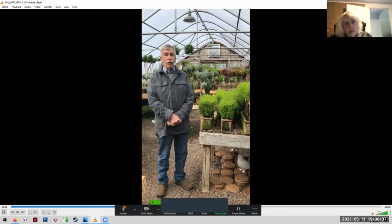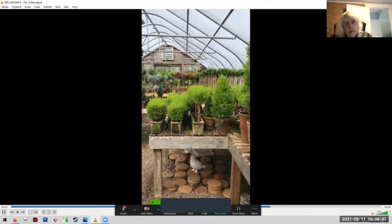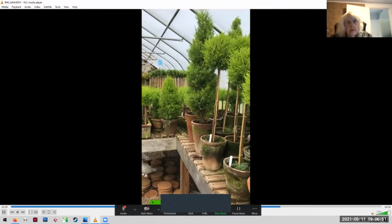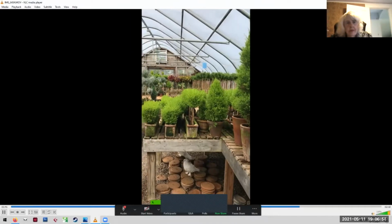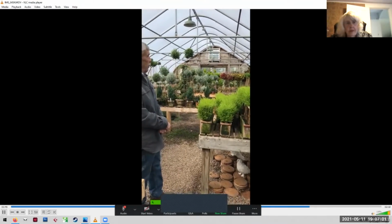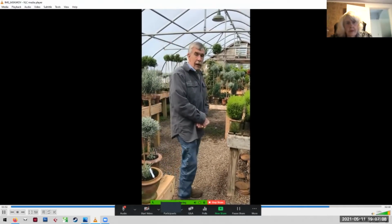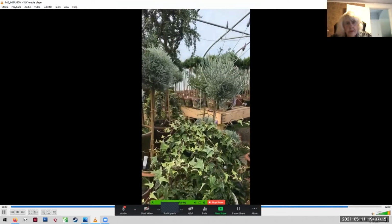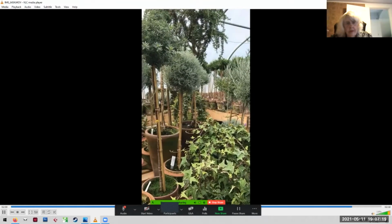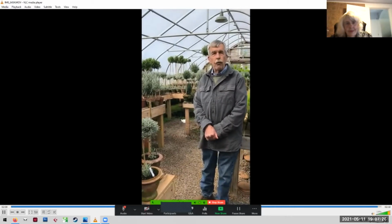One thing about this place is that it's a great source for indoor topiaries. We're in one of the houses now that they work year-round at producing these wonderful topiaries. A lot of the myrtles that they stock, as well as the cypress, and we love them. Lavenders, great sizes for the house, and wonderful quality. So why don't we stop and take a look at some of the other greenhouses right now.